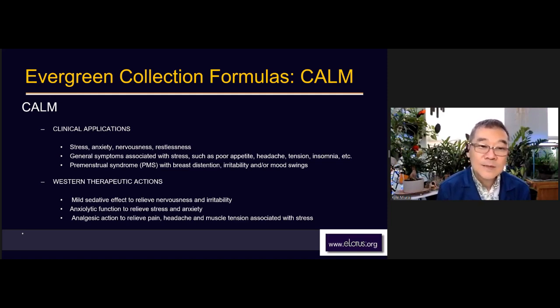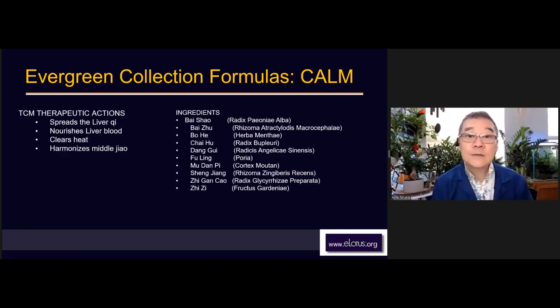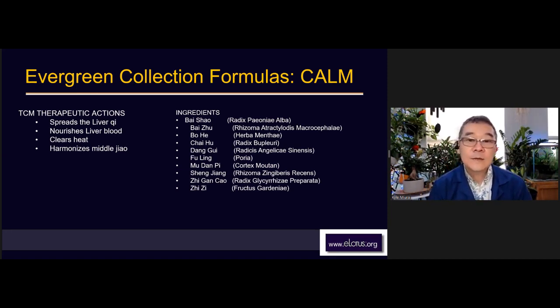We want qi to move, and if qi doesn't move, we have stagnation. And if we have stagnation, we have more problems, much more problems. Okay, so the TCM therapeutic actions of Calm are to spread the liver qi, nourish the liver blood, clear heat, and harmonize the middle jiao. I'm going to skip all the ingredients and focus on a few because of time, and you could review them on your own.